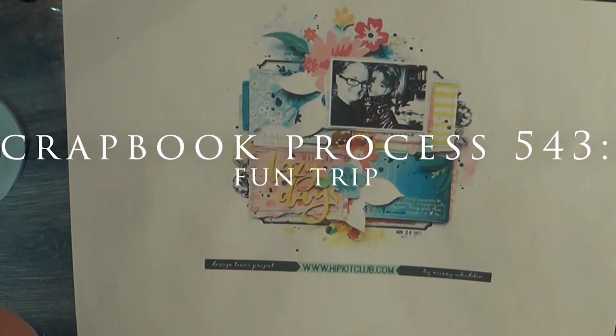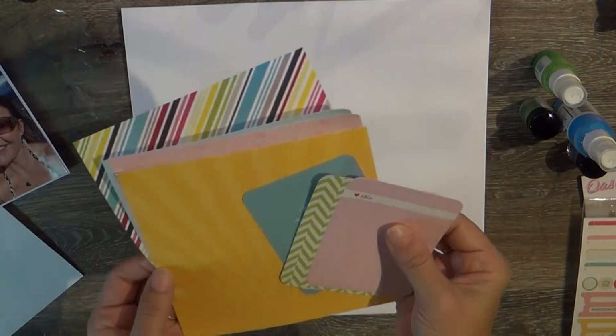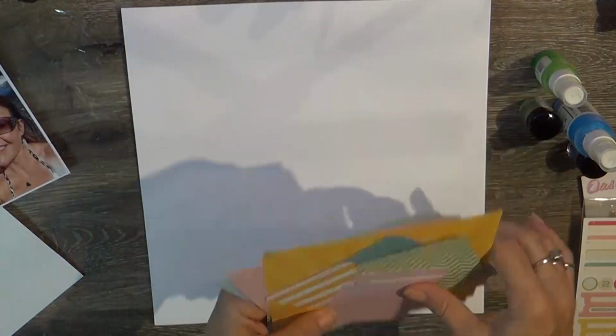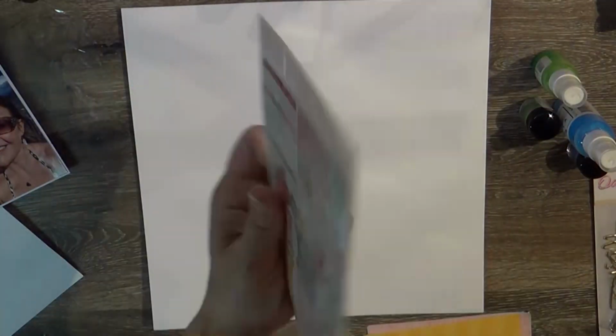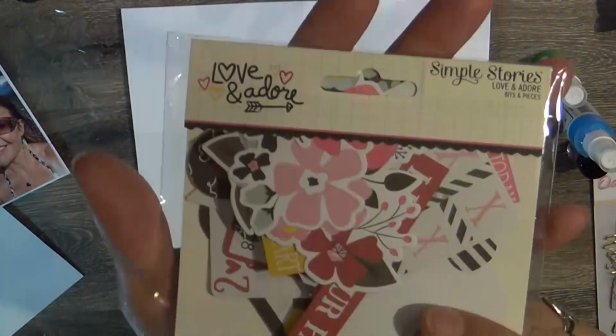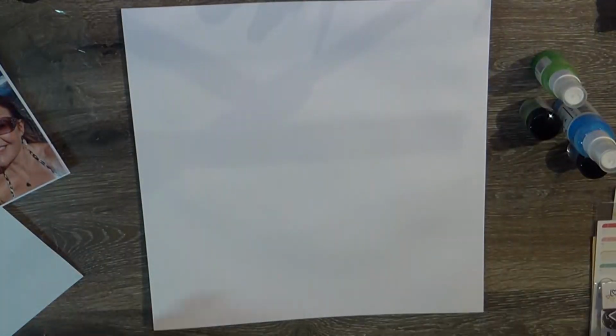Hi guys, it's Tuesday and I'm here for the Crafty Maven Getaway, and I want to share a layout that I scrap lifted from Missy Whidden. She recently made this layout for the Hip Kit Club and I thought it was lovely, and so that was going to be my challenge for today.